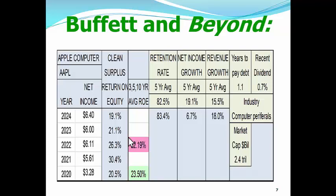Clean means cleaning up the earnings. Surplus means earnings, positive earnings. So when you see the 5-year and the 3-year average very, very close, that means this stock is growing very, very consistently. Now, let's look at the retention rate.